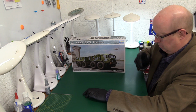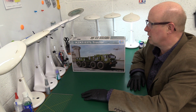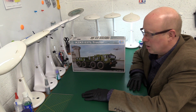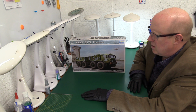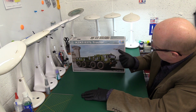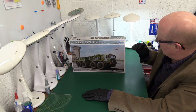Anyway, I thought we'd have a look at another Trumpeter kit, something a bit different. I don't seem to be coming across as one of their greatest fans, so you never know, my perceptions may be changed this time. Something a bit more interesting, a bit of armour-stroke-transport. It's their KZKT-537L tractor, or truck as far as I'm concerned. It's like a super truck tractor unit. And it's also got, I think it's an Antonov or an Ilyushin. I'm not too good with my big Soviet transport planes, but it's got one of those in the background, which you need to transport this kind of thing.